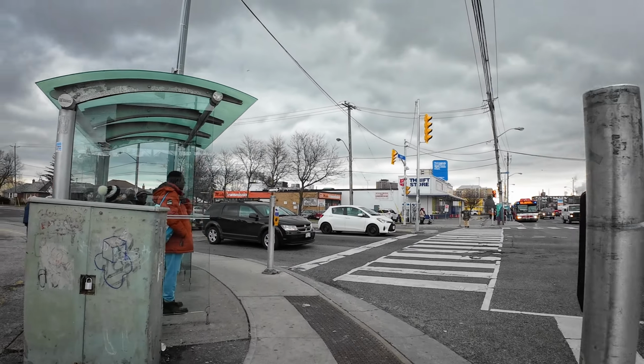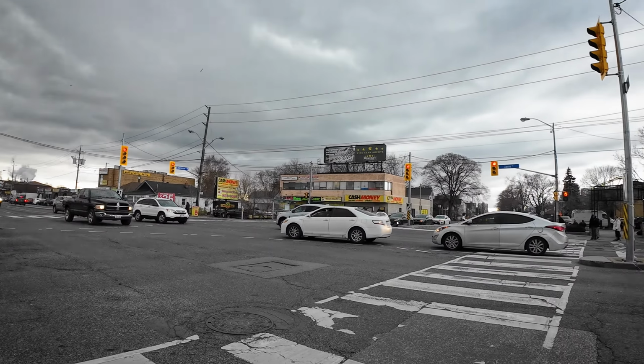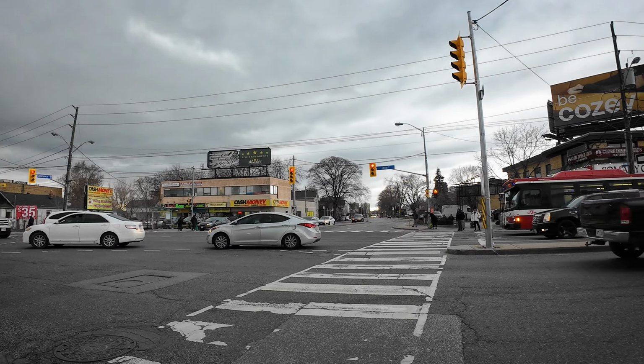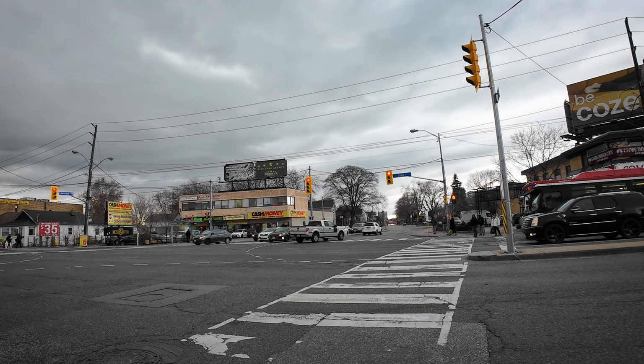So we're right here in the corner. I'm gonna walk north from this intersection. Let's see what we can find in this beautiful part of town. Look at the skies that are happening. Wow.